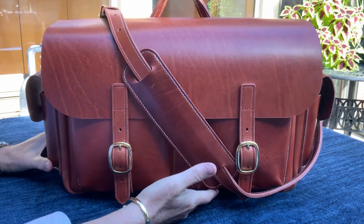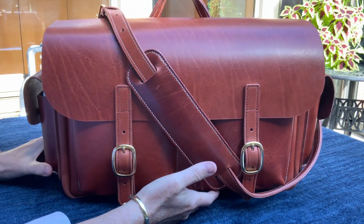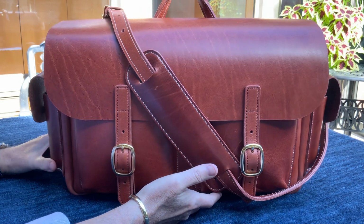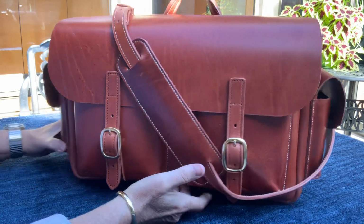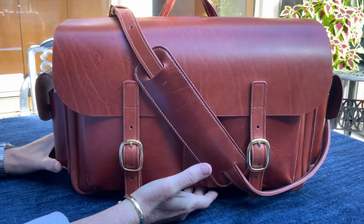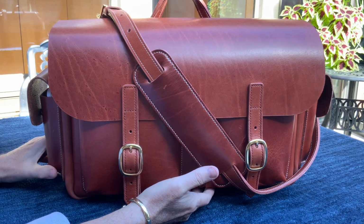I've reviewed a couple of his pieces before, which you can view on the channel. But we're going to go over this beautiful stunner today and go through how it's built, the dimensions, take a look at the inside, and make sure that we cover all aspects of this beautiful bag. So first of all, it's called the Barrister's Brief or Pilot Bag.